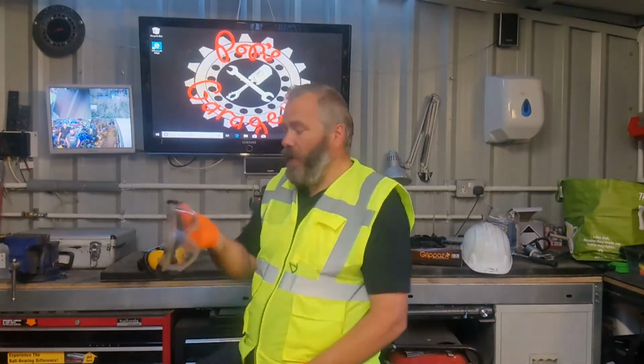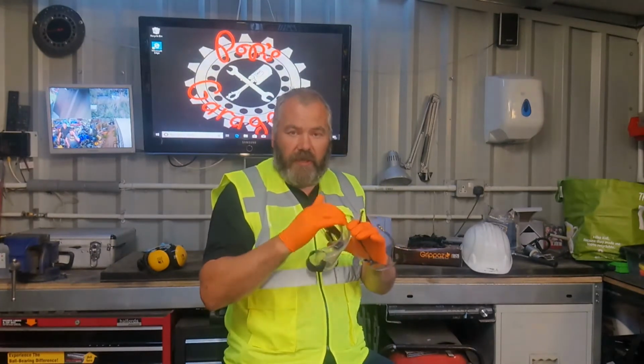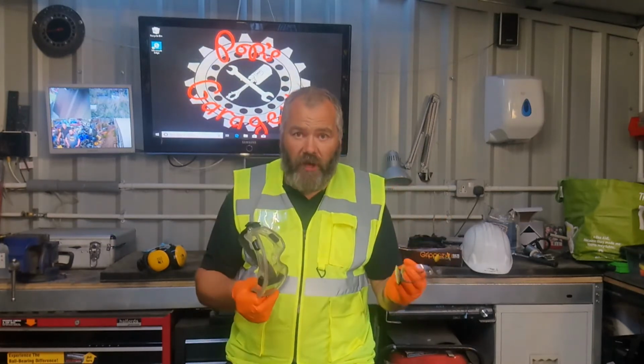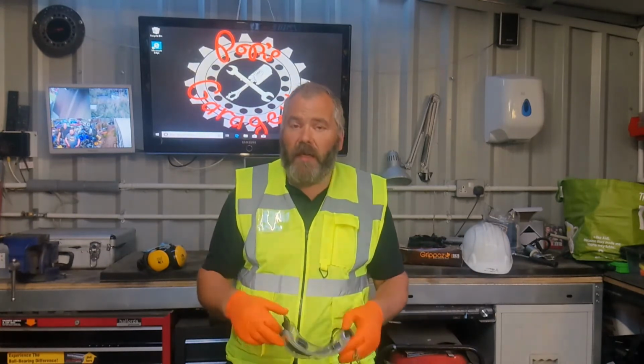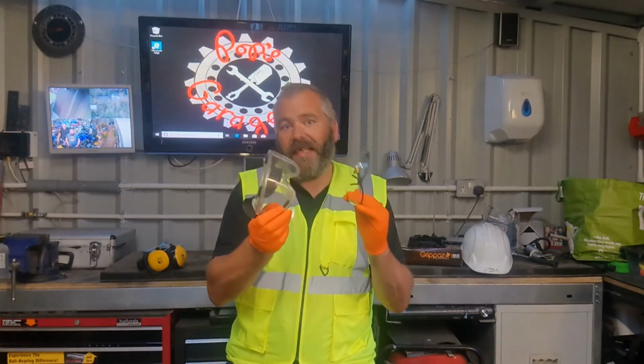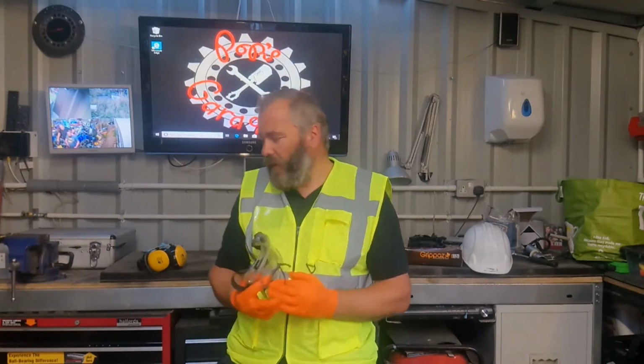This sort of thing is very cheap. You can even buy these type, which give you the side protections. For the cost of this, it's worth buying them. We do a lot of grinding in the workshop. We get a lot of sparks from all sorts of equipment. You need to protect your eyes. Even if you're just using a sander and you've got dust flying about, the dust can affect your eyes badly. So a good pair of goggles is actually essential. So make sure you've got a pair of these in your workshop.